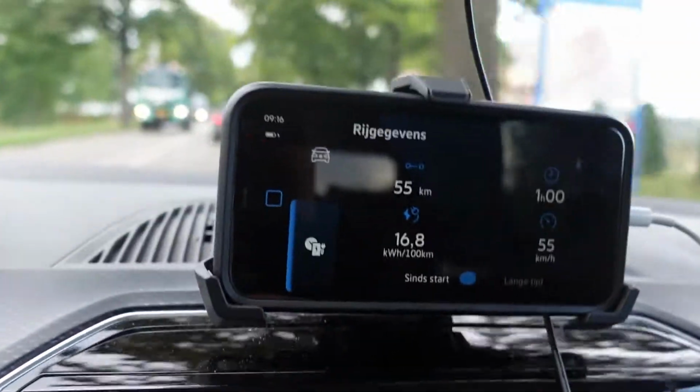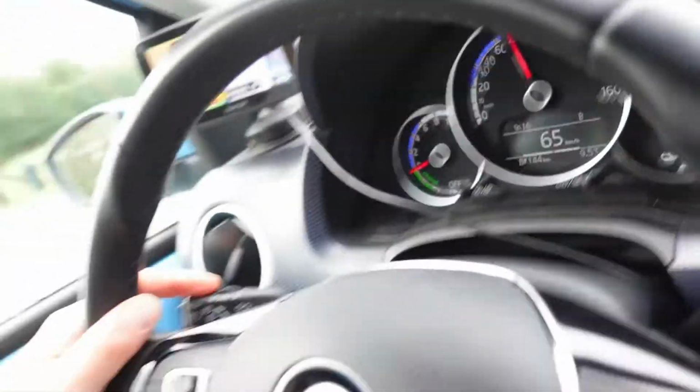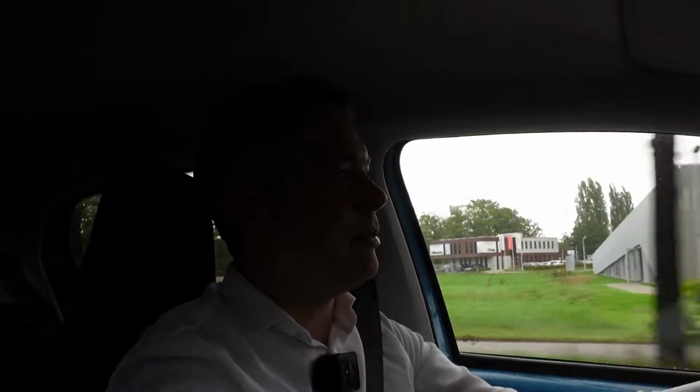So, we're back in Lochem. I've driven 55 kilometers. Average usage went even further down to 16.8. Oh man, this thing is so efficient. I still have 144 kilometers of range left, and I think if I want to drain the battery completely, I have to take another route home to put in some more highway usage, because these back roads at these temperatures are just not gonna cut it for the very efficient VW e-up. So let's see where this takes us.